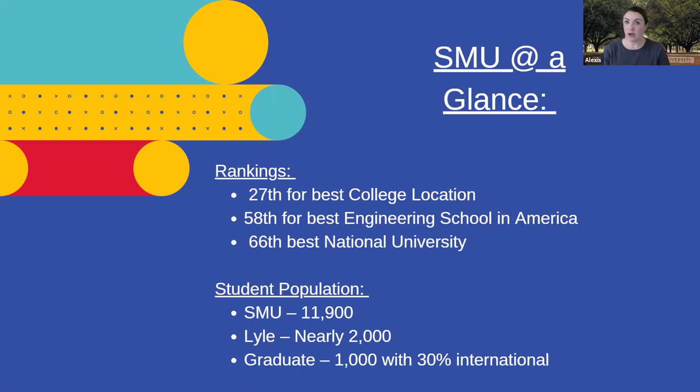So let's talk a little bit about our student body. SMU itself has a little less than 12,000 students. And so we're a moderately sized private institution. Within the Lyle School of Engineering, we have about 2,000 students, 1,000 of those being graduate students. And about 30% of those students are international.